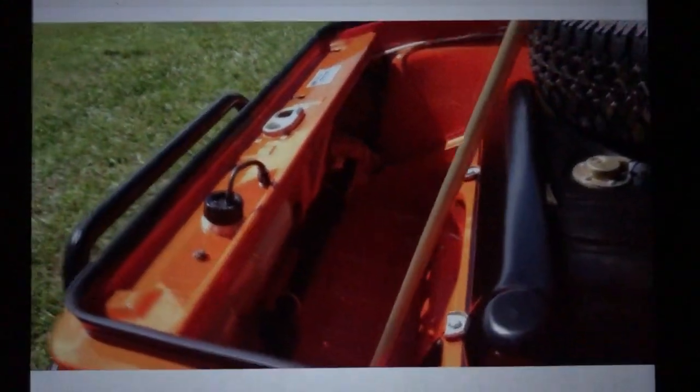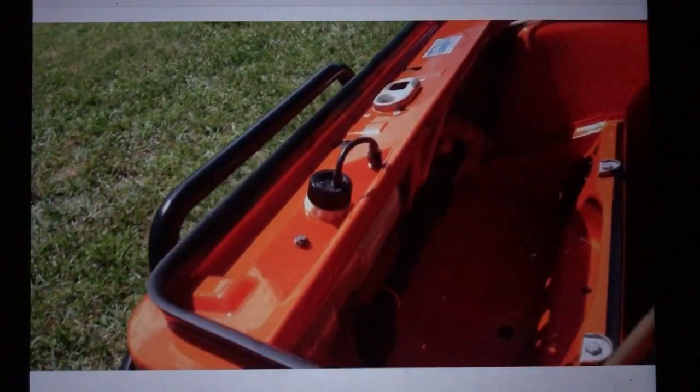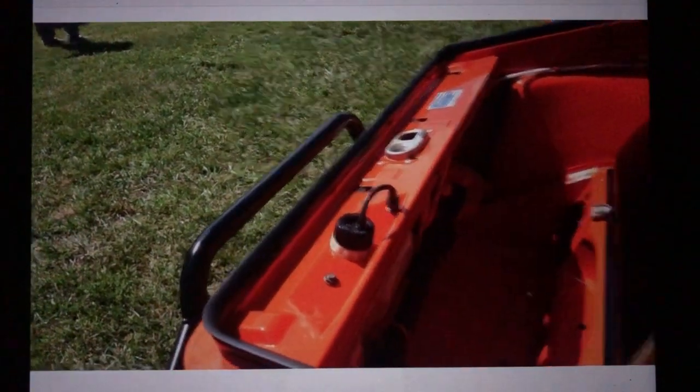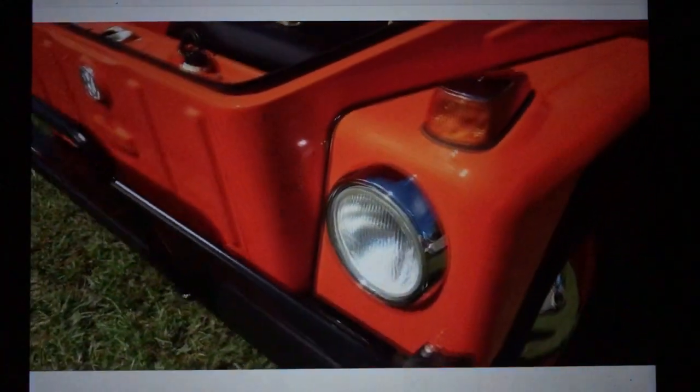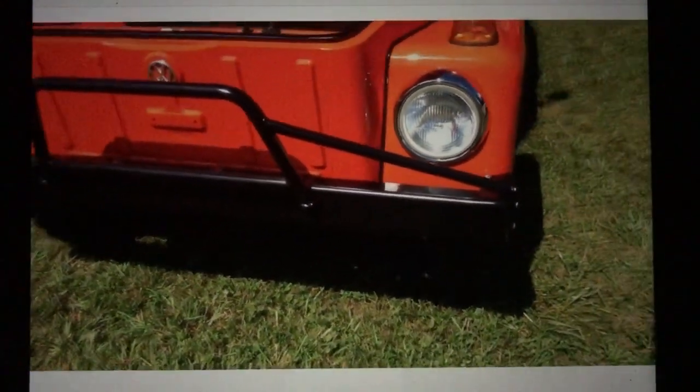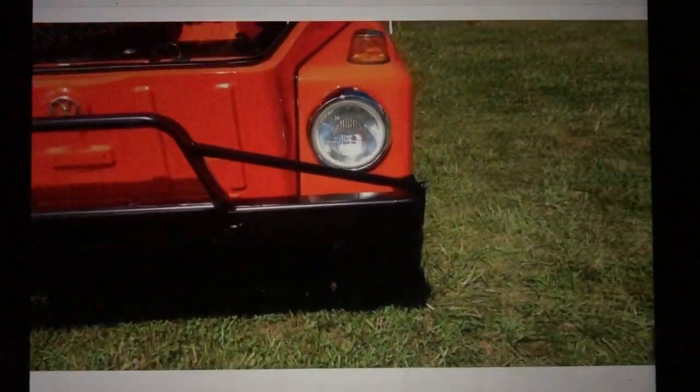And that's a little, I believe that's for the washers. I could be wrong, but make sure. Anyhow, it's got H4 headlights on it. Very, very nice. It's got the European style headlights.